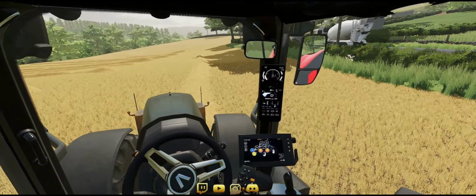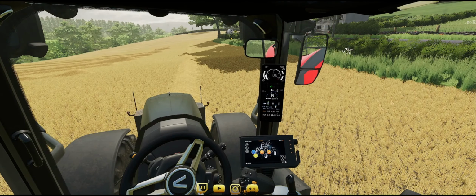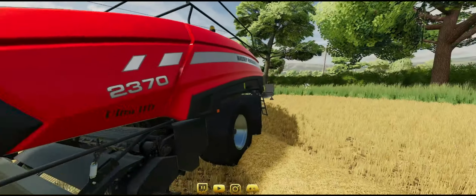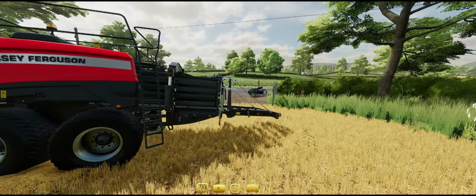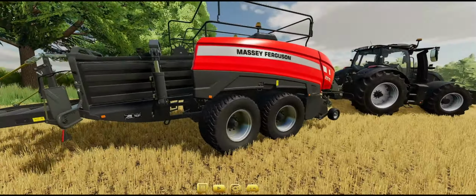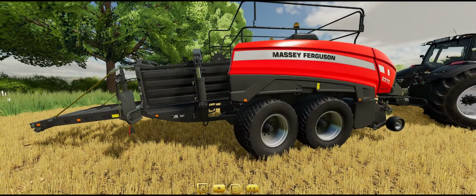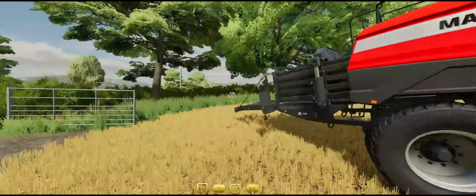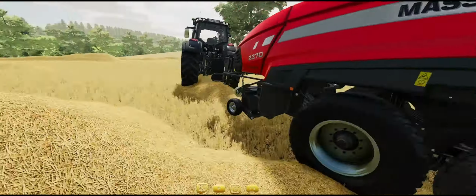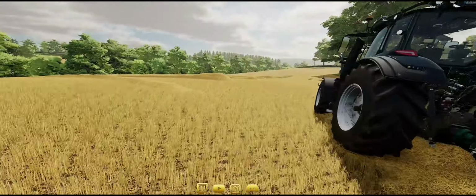So, don't keep the beacons on anymore. Let's see. That's now open. I'm more nervous about this because I've not used this one before. I'm making sure I've got everything that I need to do and it's set up right. It's got a rear steer on it. Nice.